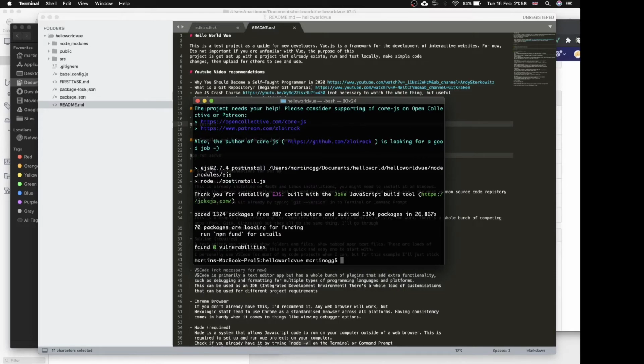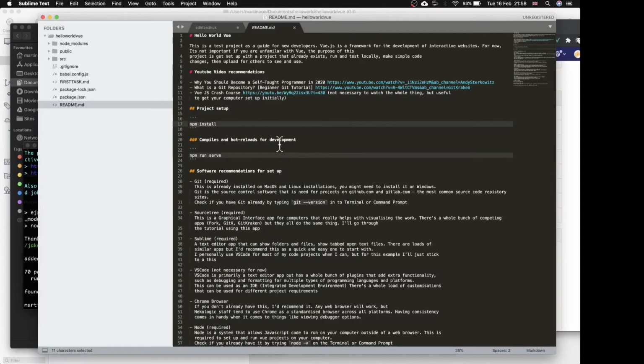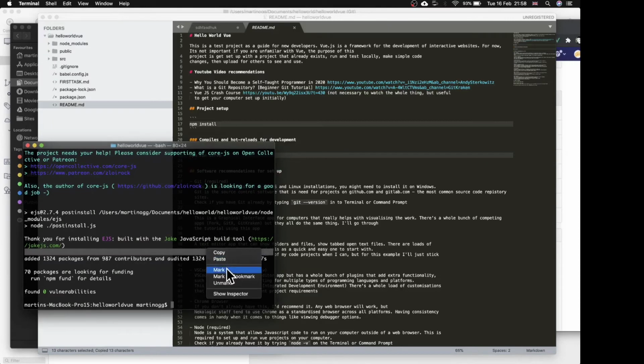Yeah, okay, that's done. And I'll go back to the documentation and see what it says. So next one is npm run serve. So I'll copy that. Copy, go back to the terminal and paste that in and press enter.